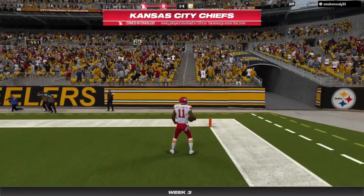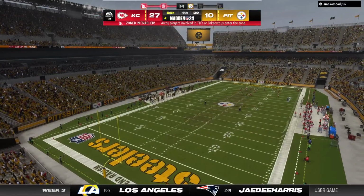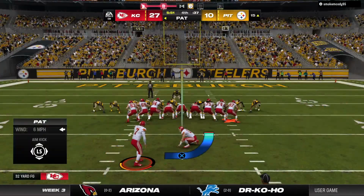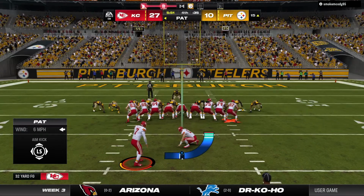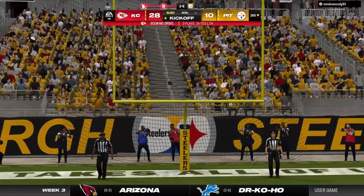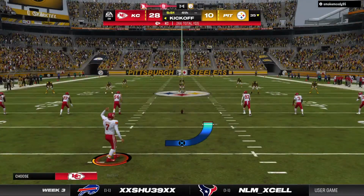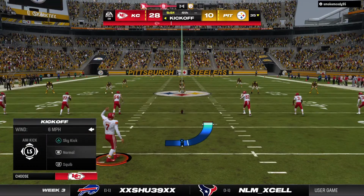And all the way in for a Kansas City touchdown. Marquez Valdez-Scantling. 40 yards. And the Chiefs look like they're going to get back in the win column as they extend their lead here in this 4th quarter. Extra point by Butker is on target, and the lead is up to 18 now.